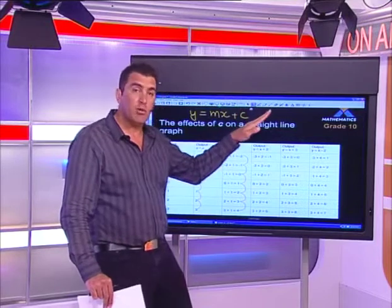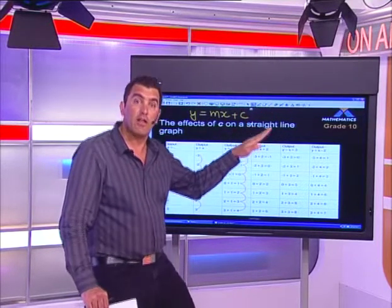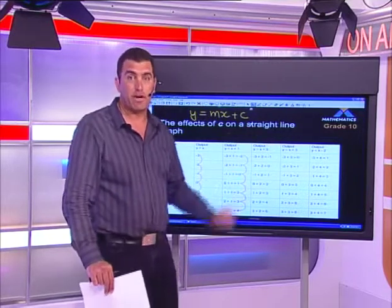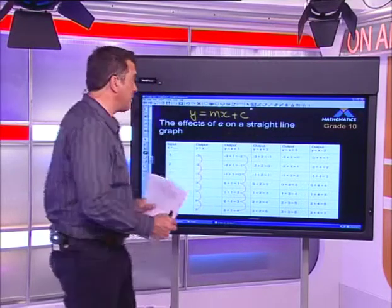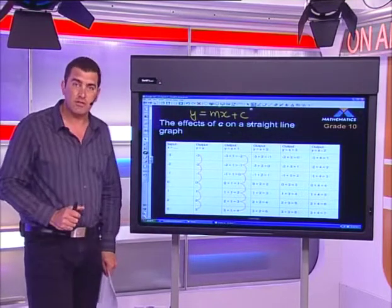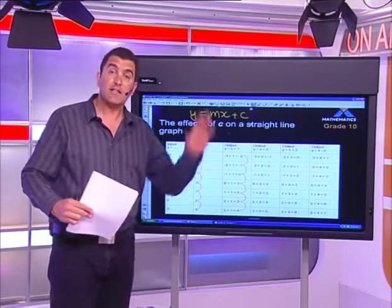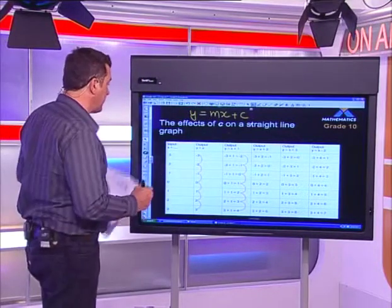If I go back to y equals x, and I subtract 2, what's going to happen? The graph is going to drop by 2. So all that c does is it either lifts or drops the graph. If that c value is positive, it means something particular.